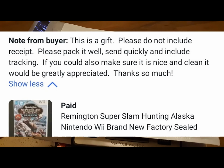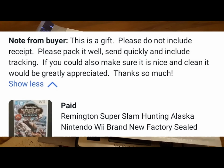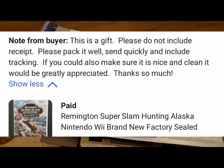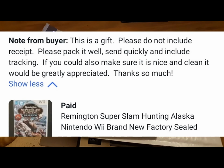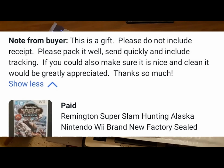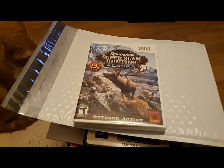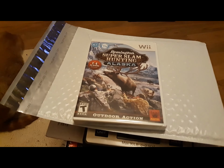Okay, note to seller. This is a gift. Please do not include receipt. That's not a problem. I never include receipts. Please pack it well, send quickly and include tracking. I do all three of those things as a standard matter of course. If you could also make sure it is nice and clean, it would be greatly appreciated. Thanks so much, John.